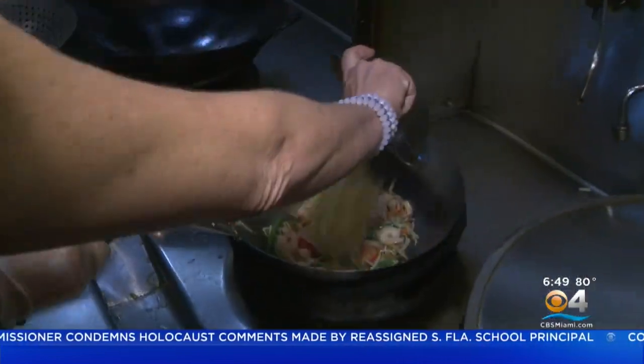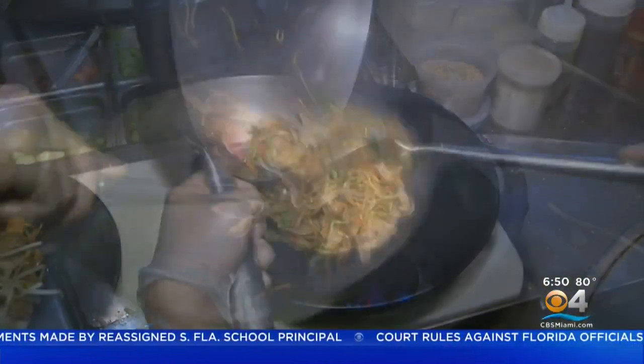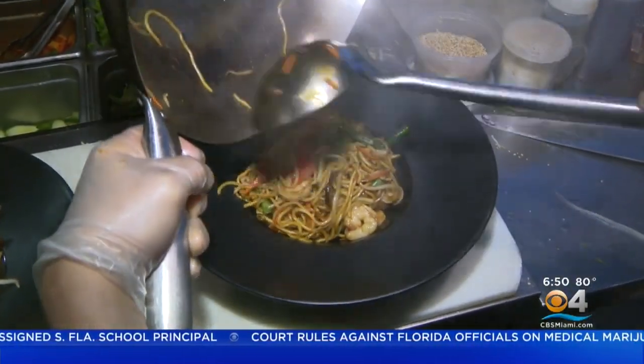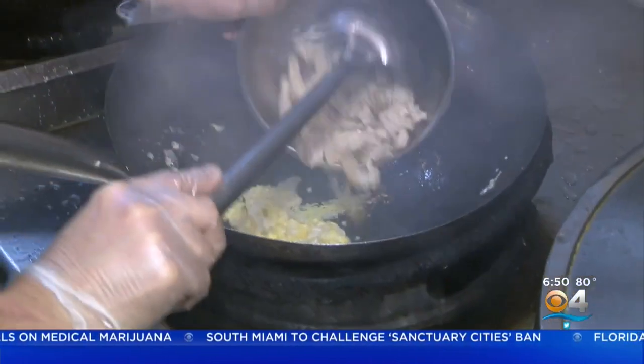Something different. Chef K prepares the Kung Fu Lo Mein with shrimp. It has mushrooms, bean sprouts, green beans, and bell peppers in a sweet sauce. It's an Asian comfort food. There's a sweet with that sauce. There's a savory. A savory, yeah. There's a little bit of everything. The noodles are perfectly cooked.